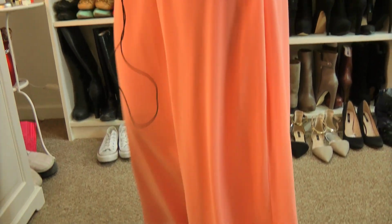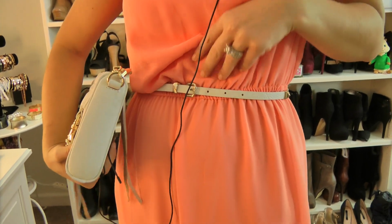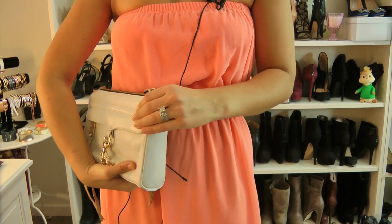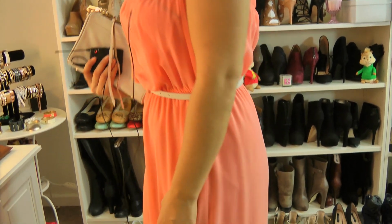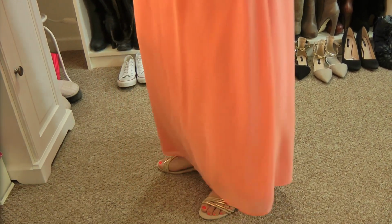Same shoes to make life really easy. And then to cinch it in at the waist a little bit, I wear this white and gold little belt that matched my bag. My bag is again my Rebecca Minkoff, and my necklace is from Shop Lately. I wanted to add a nice pop of color to contrast with the coral, so I figured this was it. Same earrings, Betsey Johnson, and that's really about it. This was my last casual beachy outfit at the Food and Wine Festival.